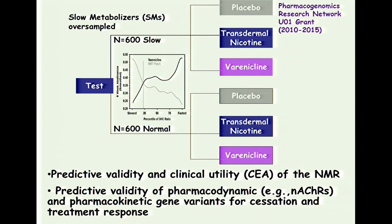And this is the first prospective stratified pharmacogenomic trial in smoking cessation treatment, 1,200 smokers, where we're oversampling the slows. So 600 will be in the slow group, 600 in the normal group, and then based on their slow and normal status they will be randomized to placebo, nicotine patch, or varenicline, which is now more widely used than bupropion.